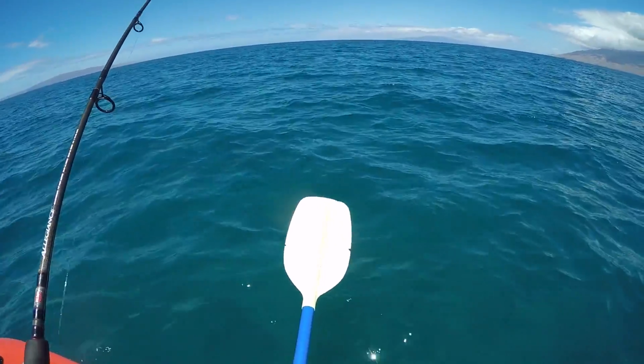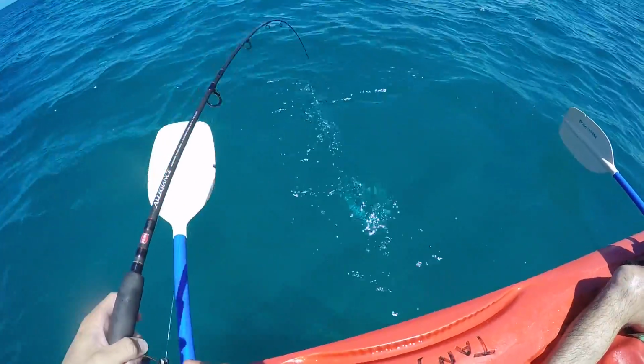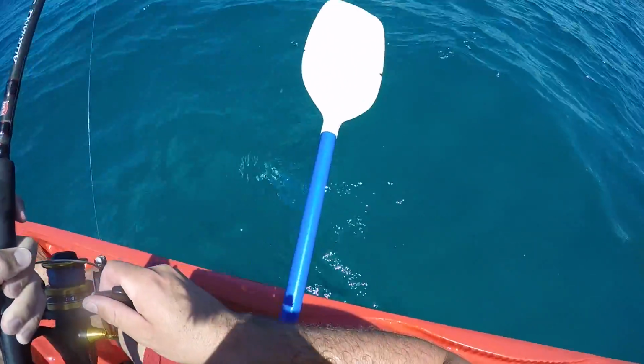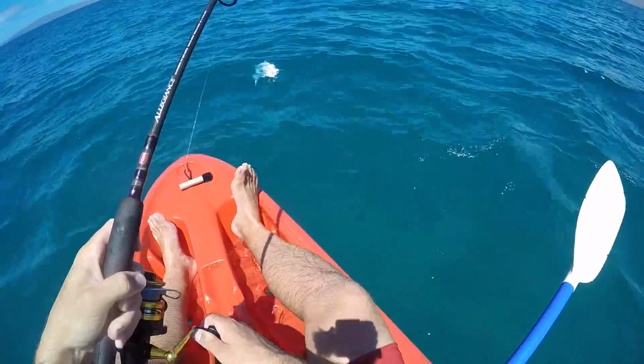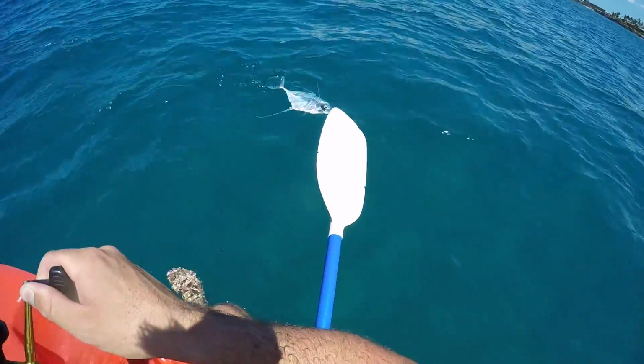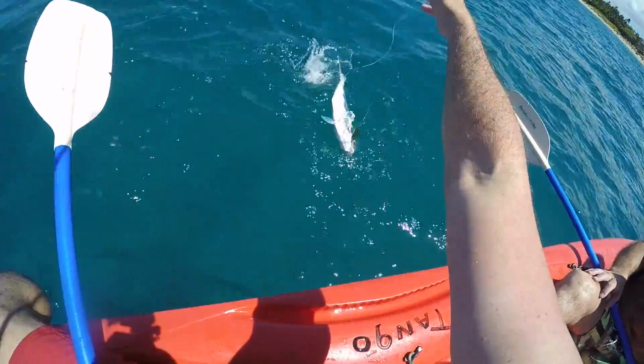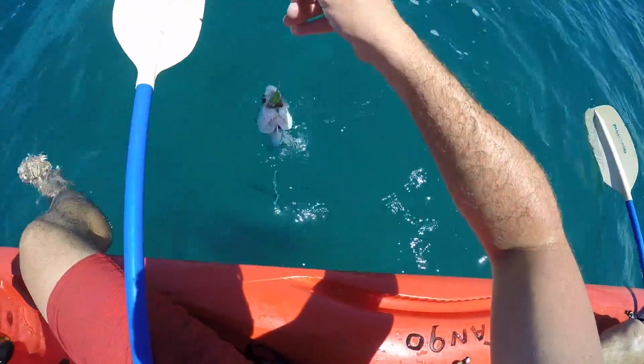What do we have? Oh my gosh! It's a Diamond Trevally. Yes, it is. Are you kidding me? Beautiful. Do you have your underwater camera? You want me to put it on? Oh, that's gorgeous. Look at that, guys! A Diamond Trevally. Are you kidding me? Look at that fish, guys.